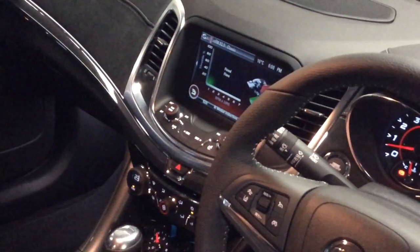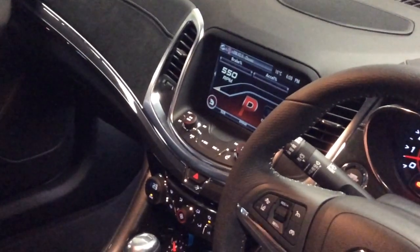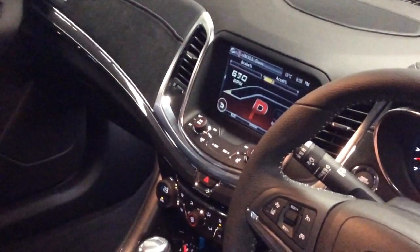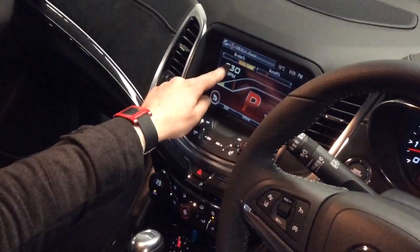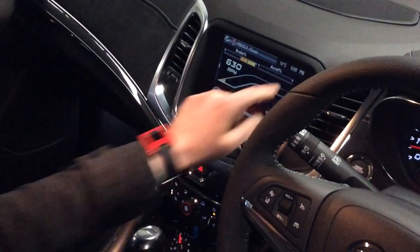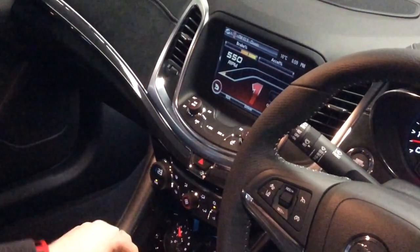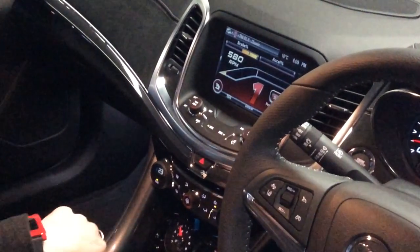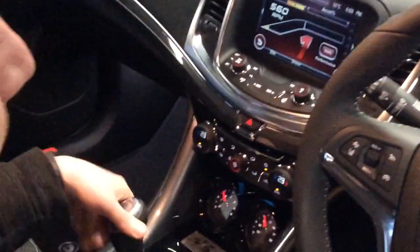So your bimodal air intake, your acceleration, so RPM, if I give it a light little rev for you, and then also tells you your braking force and your acceleration, how much accelerator you've actually used. When you put the car into drive, it will select the drive mode, and in your manual modes it will change the gears as well and show you what gears you're actually in.